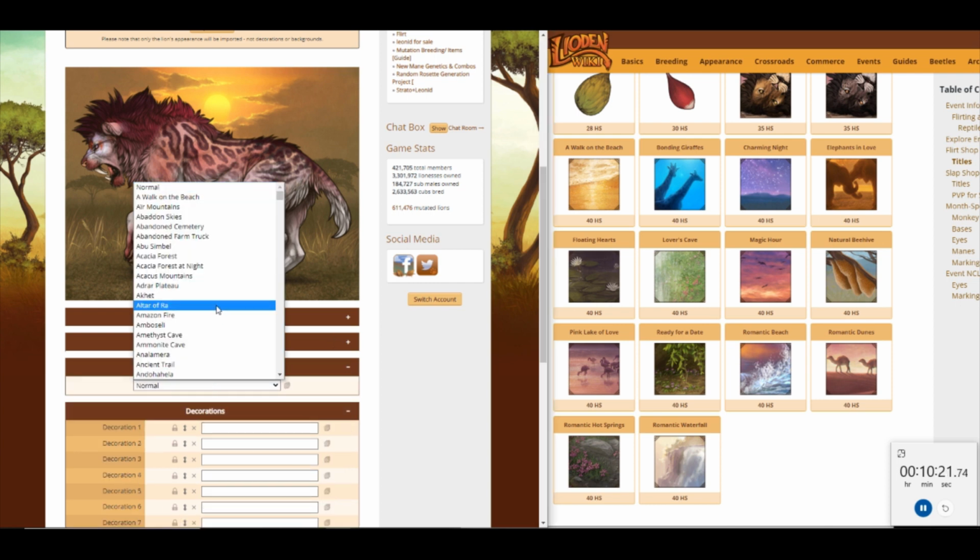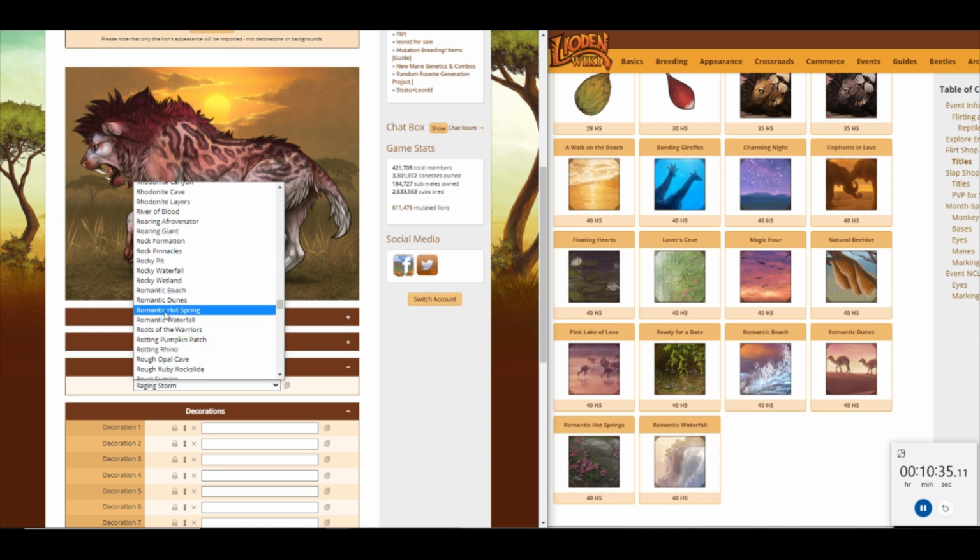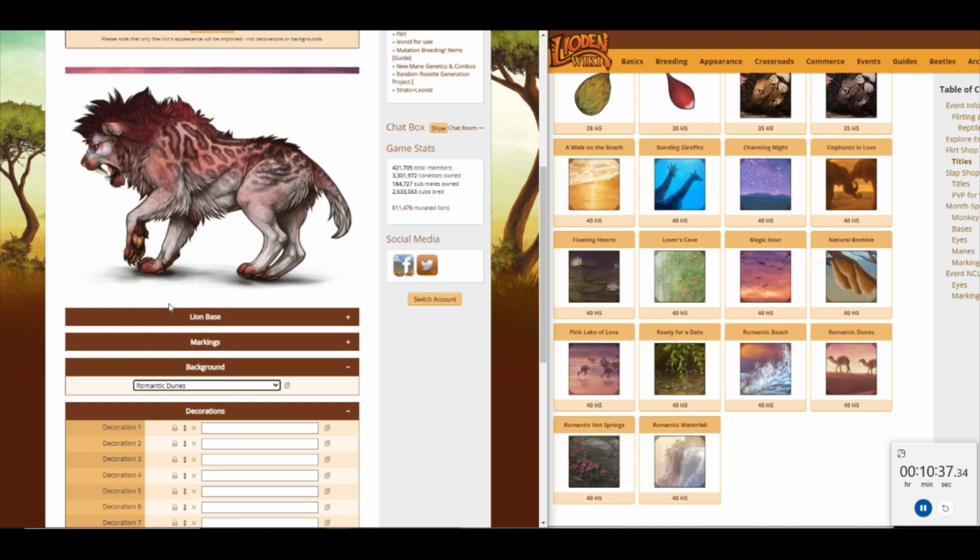I love more romantic beach. I don't know if that would be cheating for me because that's my favorite one. So maybe I should choose something different. How about romantic dunes? That one looks pretty. Romantic dunes. Oh, romantic dunes. I wish I could just input it. I wish I could type it in.